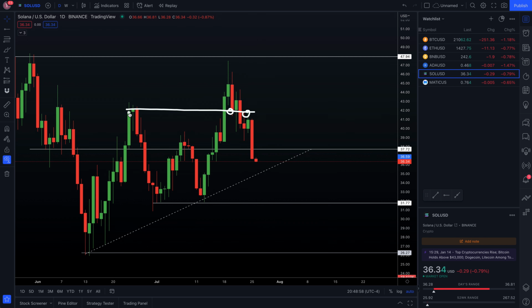And also, it was resistance from there and there as well. So 42 is your upside target on the instance where we see a hammer candle off the trend line, take out the highs, boom. That's kind of the first target, and then monitor for continuation. But please do be conservative in an overall bear market in the crypto space. So that's what I've got inside of Solana.